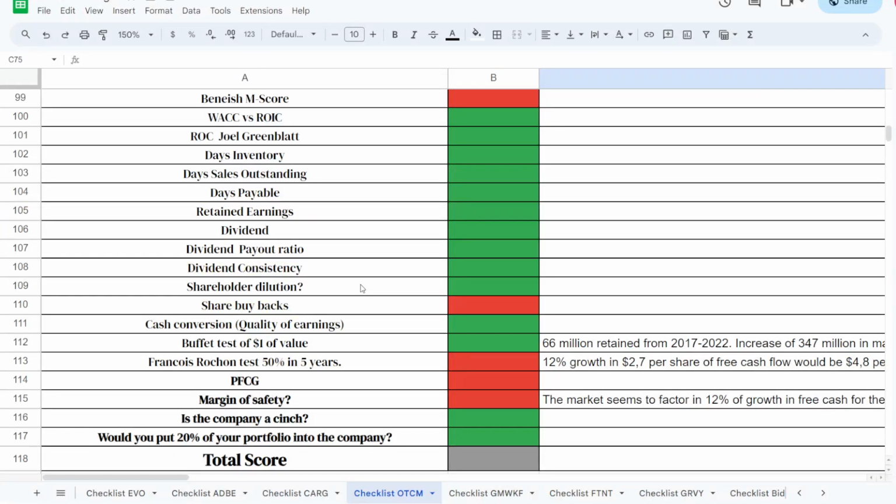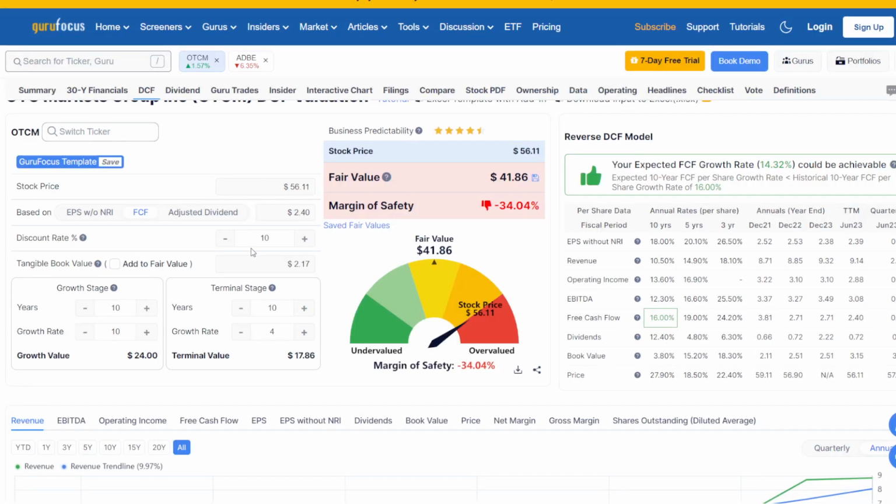So before we end the video by giving the company a total score, we are going to try to evaluate the intrinsic value of the company, and we are going to use the DCF calculator on Guru Focus. And if you use a discount rate of 10% and a 10% growth for the next 10 years, then a 4% growth into perpetuity, the fair value of the company would be $41, where the stock price is currently at $56. So obviously, according to a DCF calculation, the company is nowhere near the buy zone.